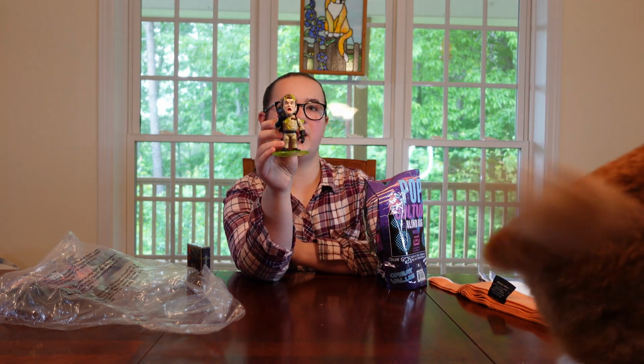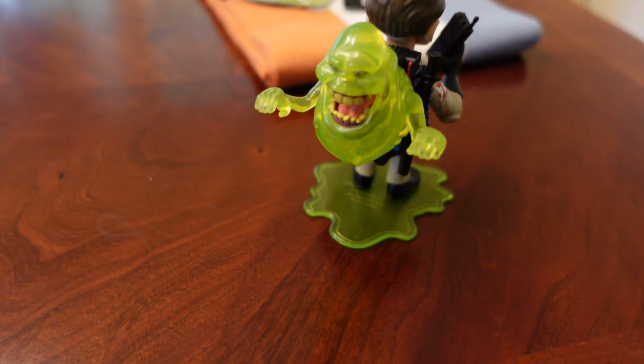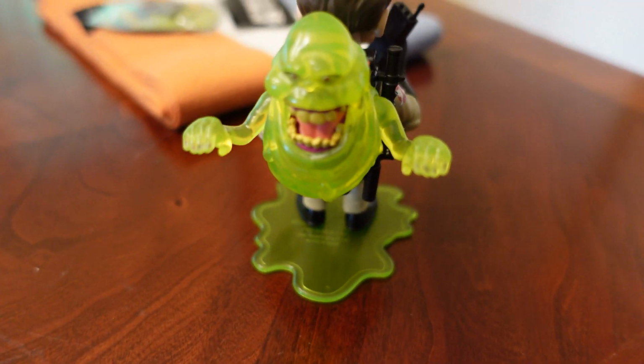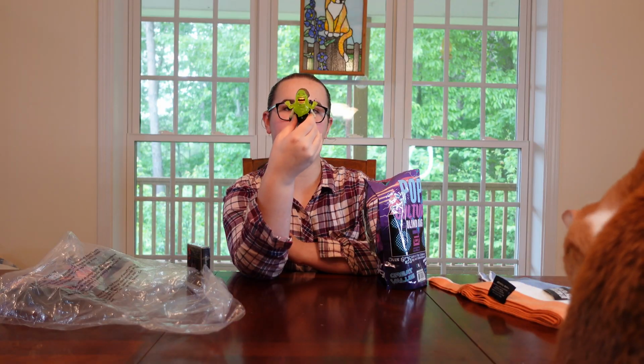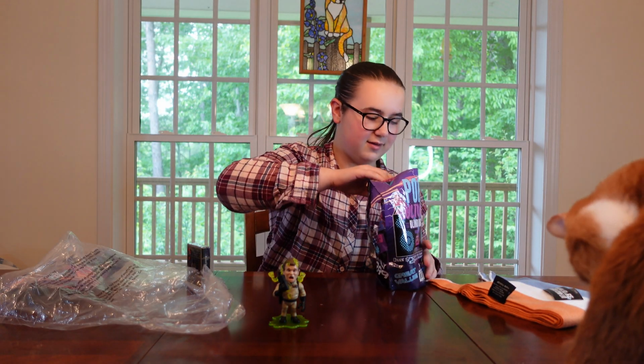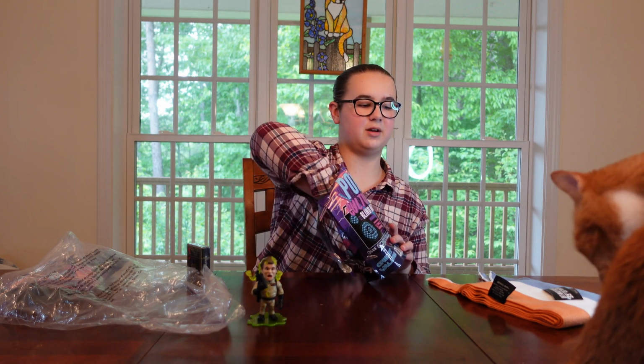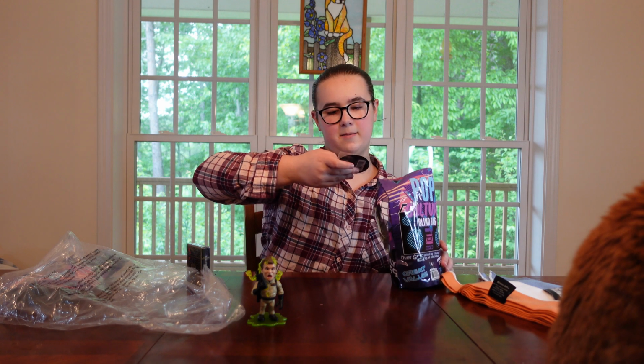So I'm guessing this is like the scene in the first one where Slimer is going through Venkman before he's knocked to the ground, because there's slime on him and then there's Slimer behind him. Let's see, can this stand up? Yay. That's so cool. I like that. That's really cool. My friend Lily will really like that.